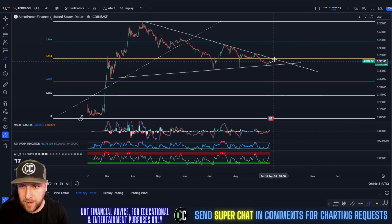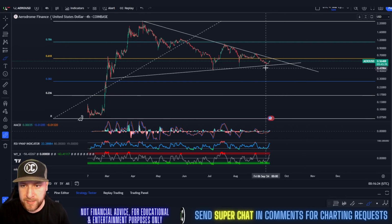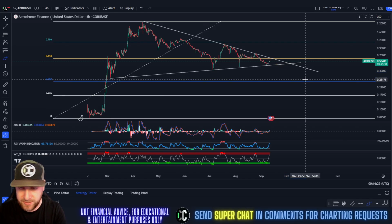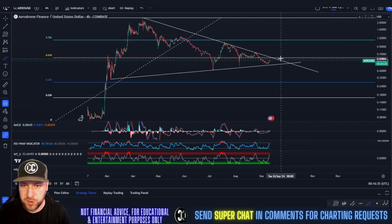And eventually, if we break out to the upside, that's when we can start continuing our bullish momentum to the upside. And I believe we can see some new all-time high prices. Now, what we don't want to see is the pennant break to the downside. If it breaks to the downside, then GG. This thing's going to go back down to around 25 cents. But I don't think that's going to be the case. I think the end of September, beginning of October is going to be extremely bullish.